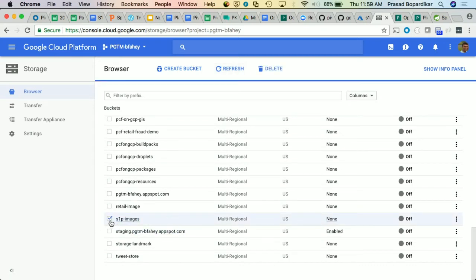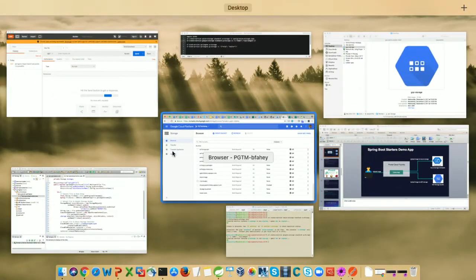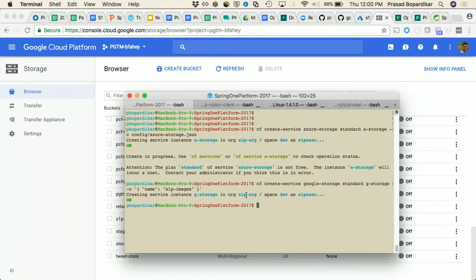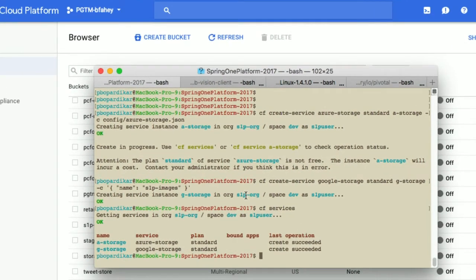So there are some subtle differences in how both Azure and Google Cloud handle their storage systems. As you saw, I created a storage account in Azure, and I created a storage bucket in Google Cloud. These are the containers where I'm going to be uploading that image eventually in my application. All right, now I have these service instances spun up. If I go back into my console and run a cf services command, and magnify this a little bit, you see that I have a couple of service instances that I just created by those two commands, right?